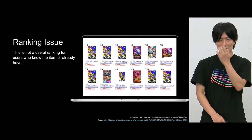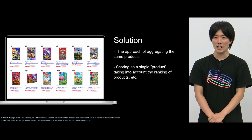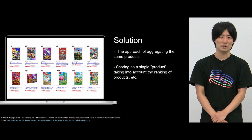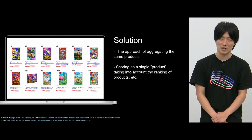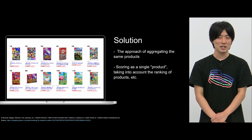This patent was conceived in the process of solving this problem. The specific approach to solve this problem is to simply group together the same products on sale into a product category. This approach is not to simply reduce the products to a single product, but to score them as a single product category by taking into account the ranking of all products on sale.